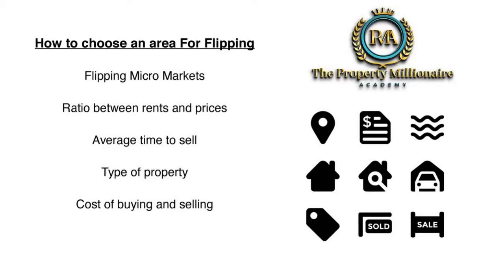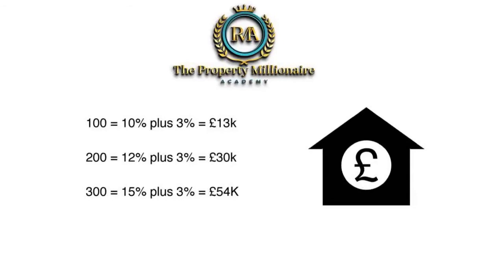There's a few things that you need to take into account: the average time to sell in a specific area, type of properties you want to buy, and the cost of buying and selling. Just very quickly to give you a rough idea, buying and selling a 100 grand property using bridging is going to cost you about 13 grand over an 8-month period. A 200 grand property, it's going to cost you 30 grand over an 8-month period. And a 300 grand house is going to cost you over 50 grand if you're bridging over an 8-month period.